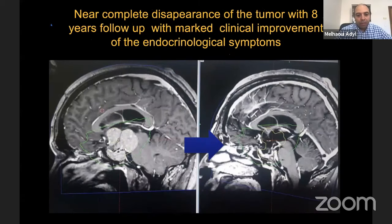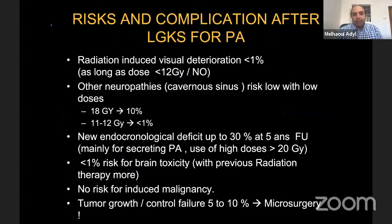So you see here, this huge mass was treated with 18 gray, one single shot, and at the control at 8 years, you see almost a total disappearance of the lesion with clinical improvement, no visual deterioration, and the patient is still under follow-up. So this kind of case makes us say that it is possible in very selected cases to include radiosurgery in the treatment of these quite complex cases.